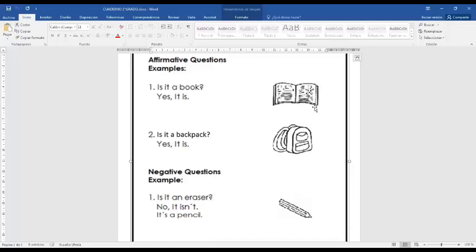Yes, it is. De pronto te estoy mostrando un oso y te hago la misma pregunta. Is it a teddy bear? Tú tienes que observar la imagen, ¿ok? Si tú observas un teddy bear, vas a responder yes, it is, ¿ok? Repeat, please. Yes, it is. Very good. One more time. Una vez más. Yes, it is. Excellent.